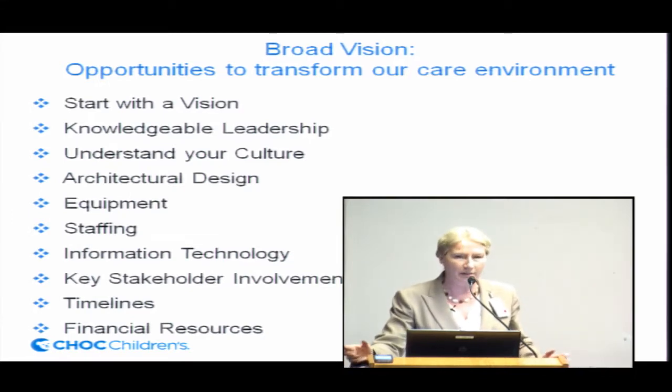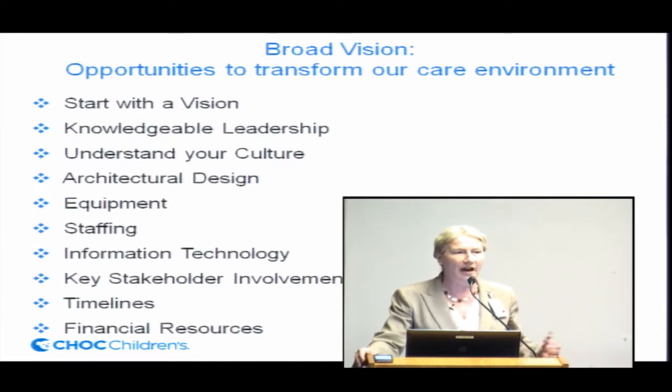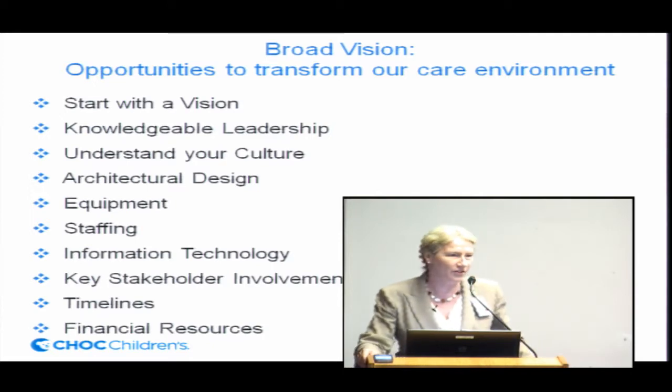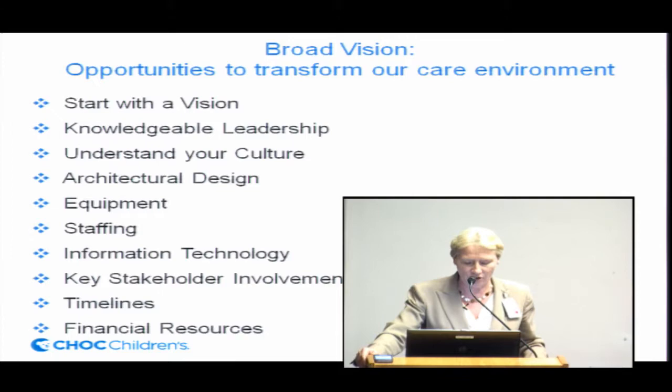Staffing, do you have the right people in the right place at the right time? Have you hired the right staff? Are they going to fit into the culture of CHOC? We had to find 600 people who knew pediatrics. Not just adults, not just nurses, not just techs, but pediatrics. And an incredible job was done on getting really good staff.